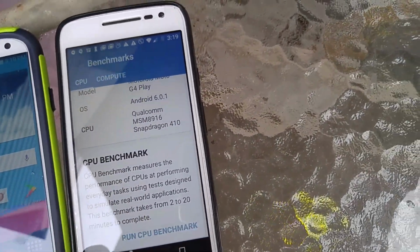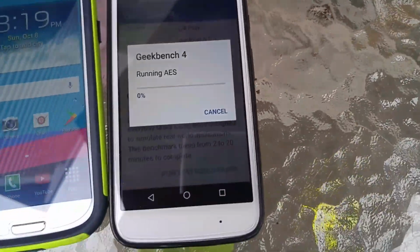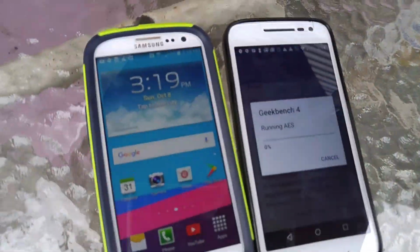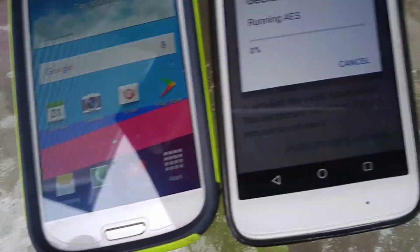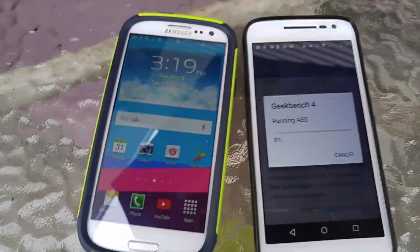Alright, run CPU benchmark, okay, that's gonna take forever. On Galaxy, oh my gosh, I'm gonna try to find it, to be able to do the experiment. Alright, if I can't find it, I'll get back to you guys. Unfortunately, I cannot find it. Alright, I'll get back to you guys. This is taking forever. Wait, it's blurry.